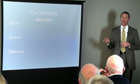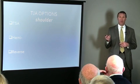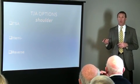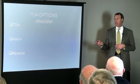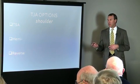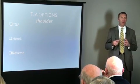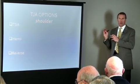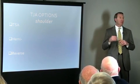You also put them at risk, depending on how much you can lift. You really ought not to lift more than 30 or 40 pounds with your affected shoulder with a total shoulder. Hemi or partial shoulder probably doesn't matter. And then the reverse shoulder. Reverse shoulders are a fairly new treatment, and reverse doesn't mean we put it in backwards. It does mean that you put the ball on the cup and the cup on the ball.